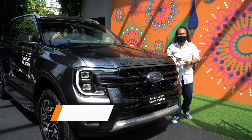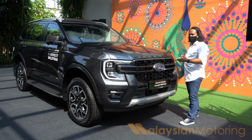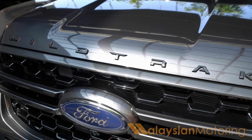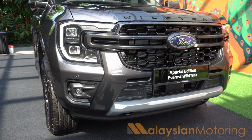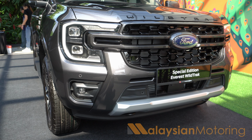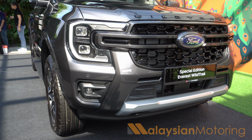Now for the Everest Wildtrak, there are a few changes over the Everest Titanium. So for starters, you now get Wildtrak badging up here, you get a bit more grey around the grille as well as for the grille inserts, and all of the bright work that we saw before have now been swapped out for something a little bit darker as part of its adventure theme.